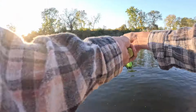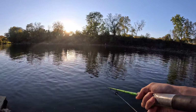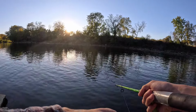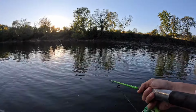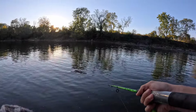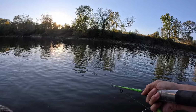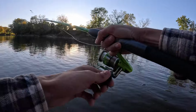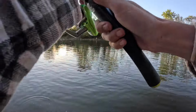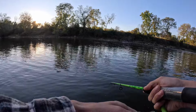Wish there was a lot bigger, like that first one we caught today. I think that was a little one that hit it. Yep, that was one that hit it. Yeah, they just gotta be quick about it because they're so fast.